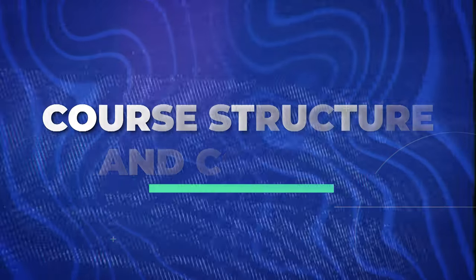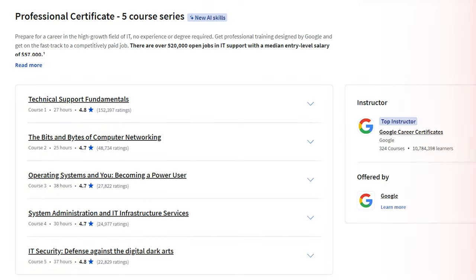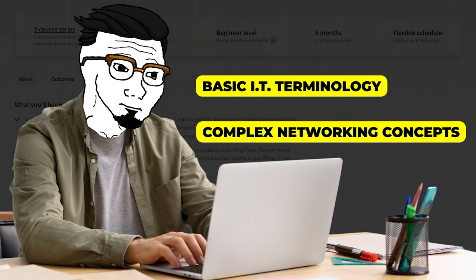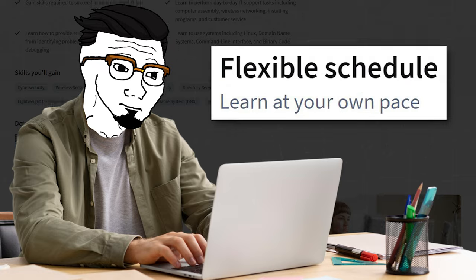Now, when it comes to the course structure and content, the certificate program is divided into 5 courses. Technical support fundamentals, the bits and bytes of computer networking, operating systems and you: becoming a power user, system administration and IT infrastructure services, and IT security: defense against the digital dark arts. And each course builds upon the previous one. So you'll learn everything from basic IT terminology to complex networking concepts. And the best part, you can learn at your own pace.